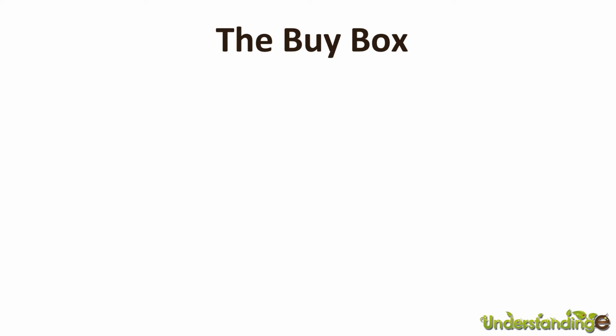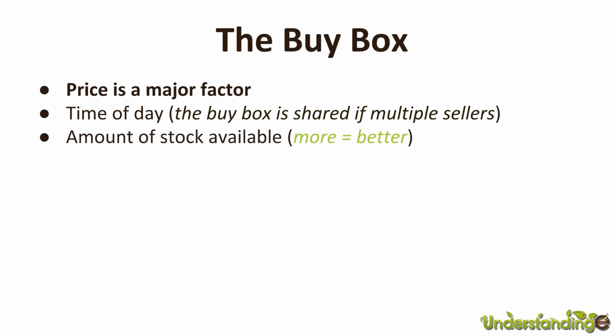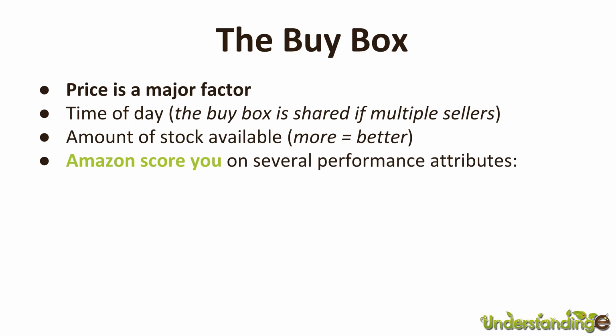Now, Dave, what are those? Well, the key factors, Matt, is firstly price. We believe that price is most likely going to be the main factor. And as we're seeing, that tends to be true unless Amazon are sharing sales, perhaps. Then there's the time of day and sharing the buy box with competitors. If it's really close between two businesses, it is known that Amazon will alternate the buy box between different sellers. The amount of stock that you have available can also impact the buy box, as can your shipping time and delivery history as part of your seller performance ratings.